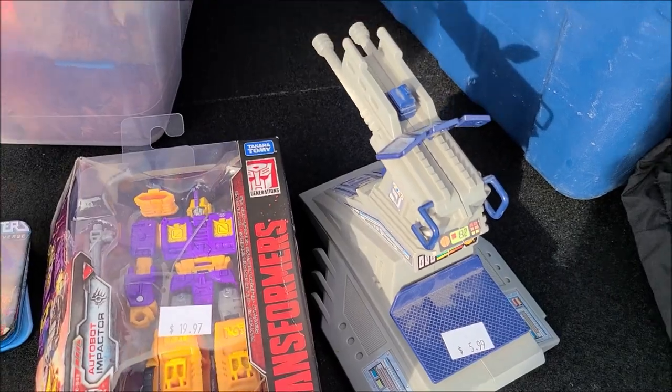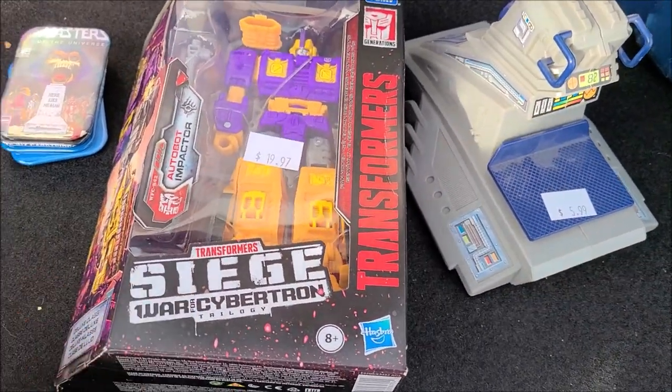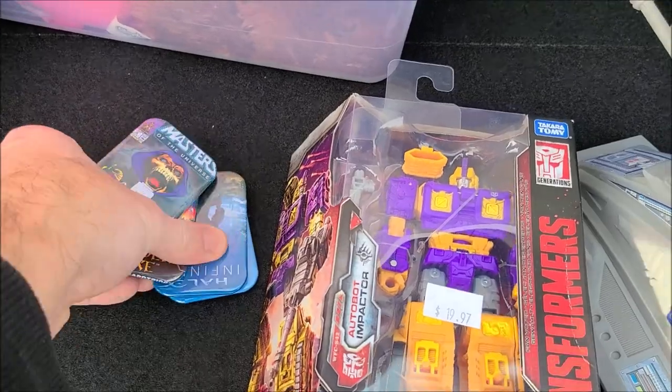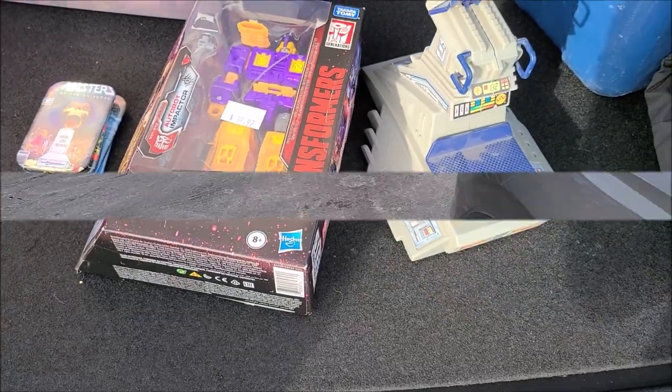So first stop, we got the beam blaster here, got the transformer, Impactor. We didn't get the other Joe stuff, but got some magnets here, and we're gonna check out one of their other locations and see how that story is.